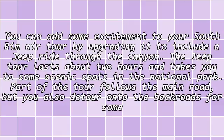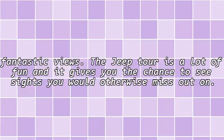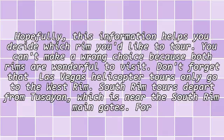the longer tour is. You can add some excitement to your South Rim Air Tour by upgrading it to include a Jeep ride through the canyon. The Jeep tour lasts about 2 hours and takes you to some scenic spots in the national park. Part of the tour follows the main road, but you also detour onto the back roads for some fantastic views. The Jeep tour is a lot of fun, and it gives you the chance to see sights you would otherwise miss out on.